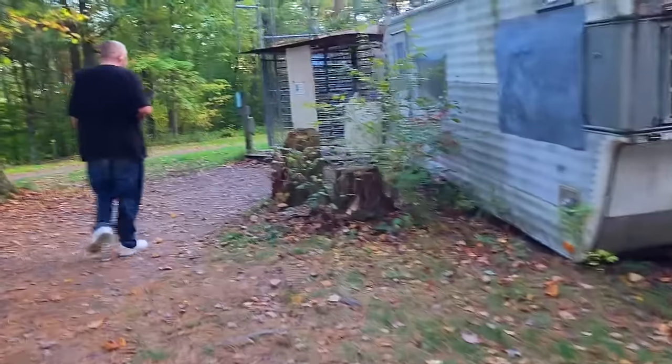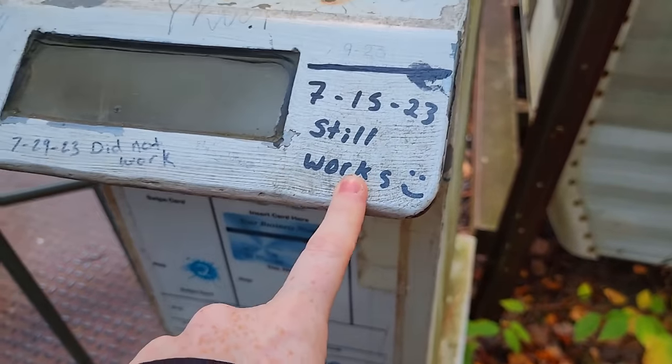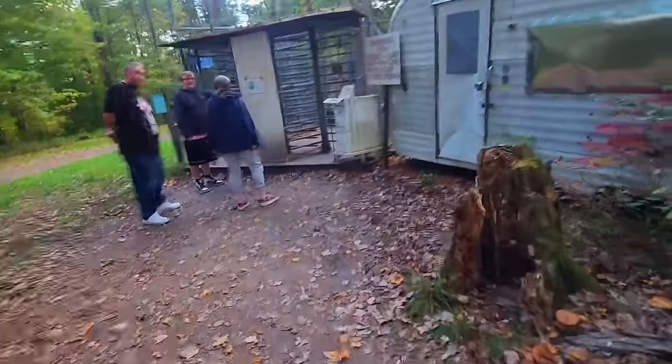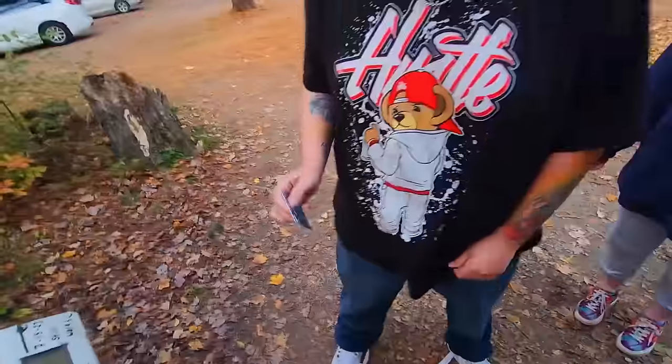No. Oh, you go through this door right here? Credit card only. Look, 72923 did not work. This is the kind of thing where you spend one time and you get 42 charges from all over the country. Can you just push it? I hope so. No. Do we still have that gift card from the storage unit? Yes, we do. It's in the car. Let me go grab it. Try that. I got a gift card. Probably just wasted it.